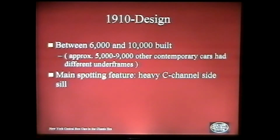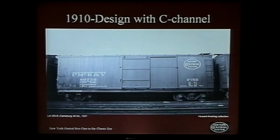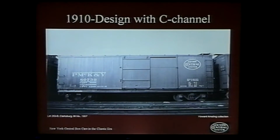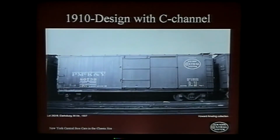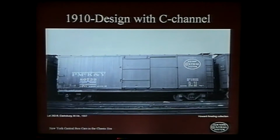Okay, 1910 design. What I'm talking about here, between 6,000 and 10,000, I don't know the numbers because I'm not sure, but between 6,000 and 10,000 were built with this very heavy C-channel sides, which you can see. This is one of those cars, this big heavy side sill. This is a shot taken in the late 30s, I believe. It tells right there, but you can't read it. So I can read it on the screen. 1937. Now, 37 is just when this Herald came into use. So this is a very recent repaint, obviously.